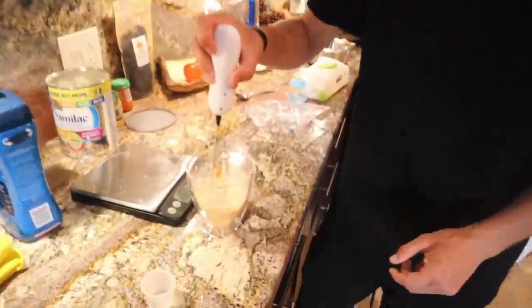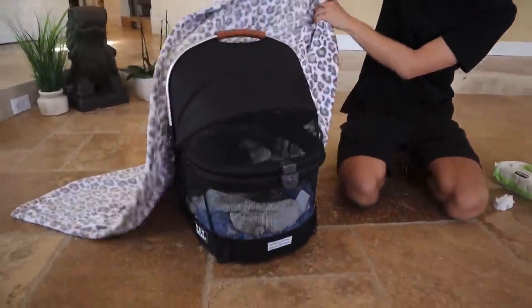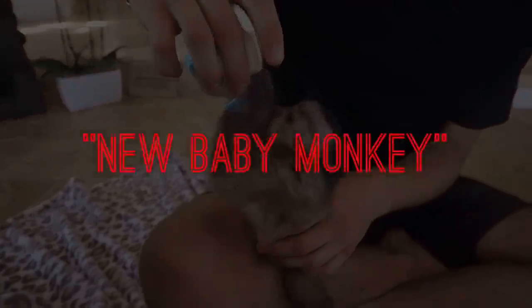Today we have a brand new animal at the preserve. I'm gonna be feeding him, introducing him to you for the first time. The formula is looking absolutely incredible. It's nice and thick. Unveil him for all of you for the first time in 3, 2, 1. Hi, Theo Jr. You want the bottle? There you go, buddy.